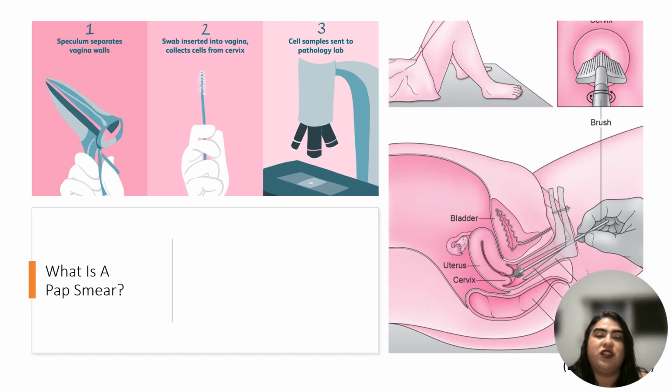First things first, what is a pap smear? A pap smear is a screening test that checks for abnormal cells in the cervix. Normally, as you can see in the diagram, this is what a pap smear would look like.